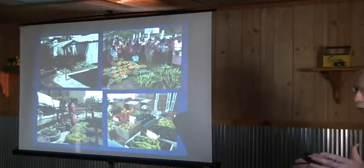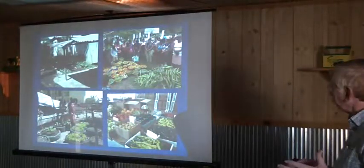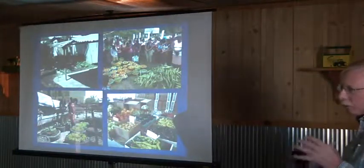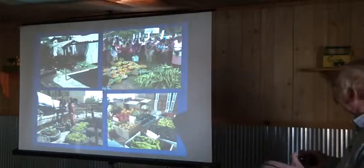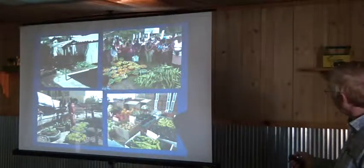Vegetables around the world are extremely important in people's diets, and for many people, it's a matter of survival. And to be able to grow your produce and things like that, you'll have... And again, this is up in Guatemala here.